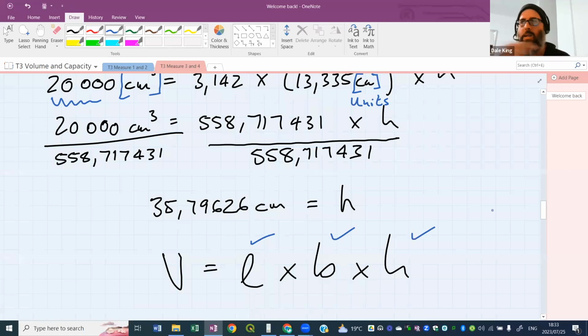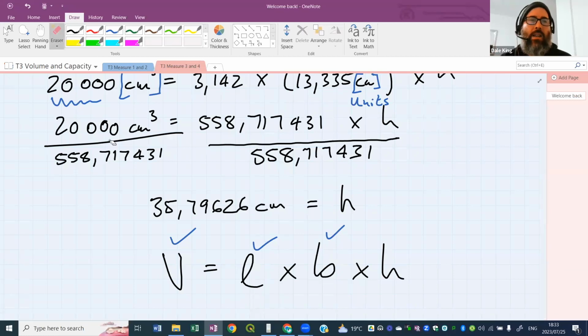You say times on the calculator, and out comes the volume. But in this question, they gave us the volume, which changes the question now. So if they give you the volume, the length, and the breadth, and they ask, what is the height? You've got to now change this equation to look a little bit different to make this work for you. It's called manipulating the equation.